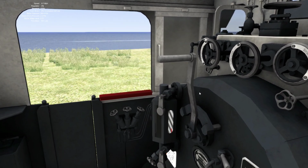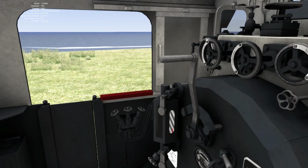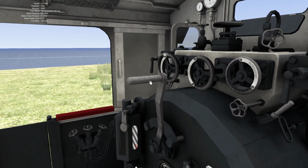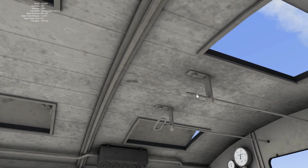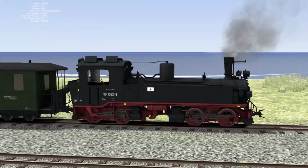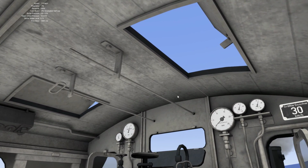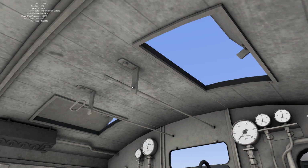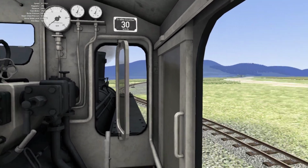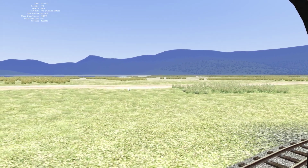I consider it more of a beginner's pro line locomotive. It's not too crazy to figure out, but it's not simple. So it's overall pretty decent. Now you have manual safety valves that you can fiddle with in the cab, but it doesn't do anything outside. Oh well. Yeah, there it is, the Saxon IKV. I'm sorry, I try.